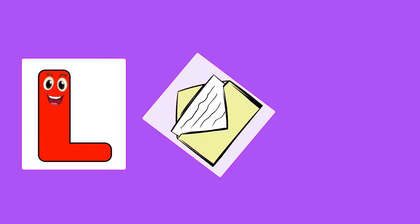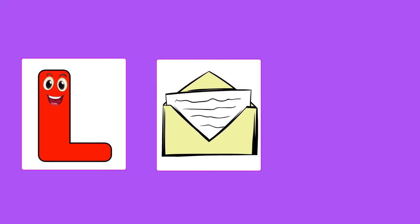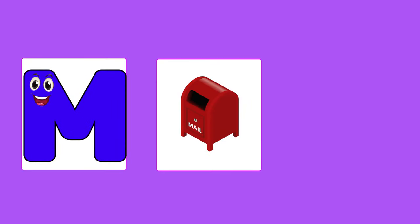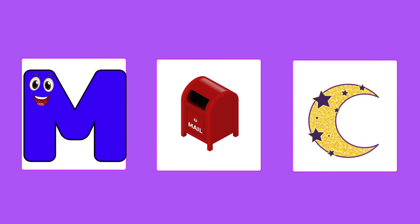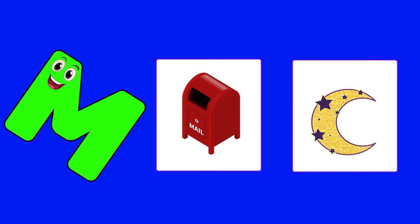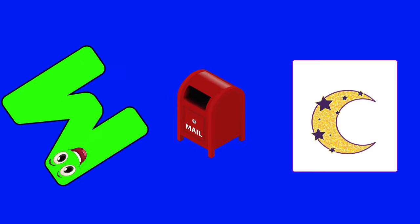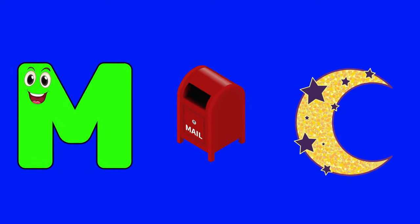L is for ladder. Ladder. L is for lamp. Lamp. M is for mailbox. Mailbox. M is for moon. Moon.